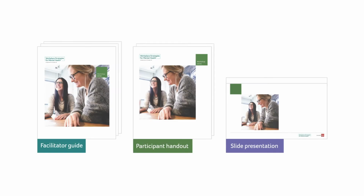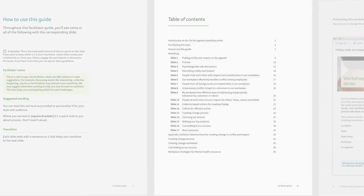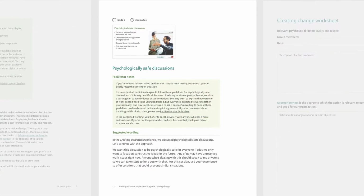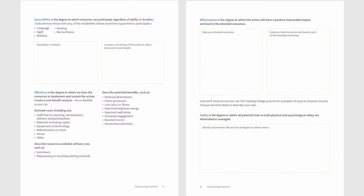Let's go through each of the core workshop materials, starting with the Facilitator Guide. The guide is designed so anyone can present the workshops as is or modify it to suit your workplace. For example, you'll find suggested wording you can change to meet the needs of your audience and your personal and organizational style. The guide also gives directions to help you facilitate the chosen topic with confidence.